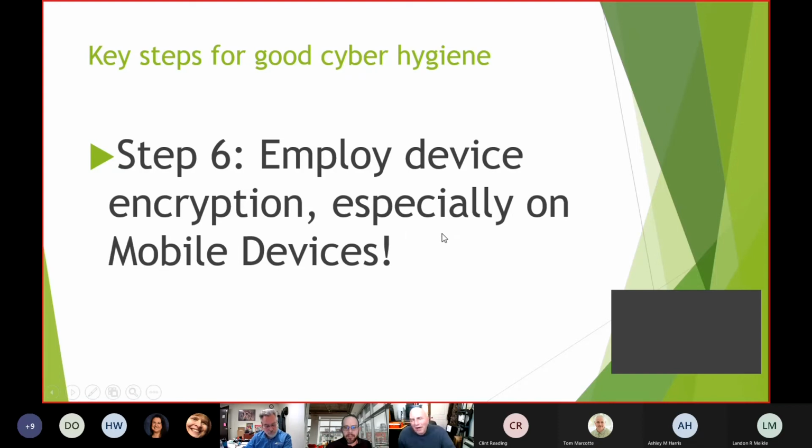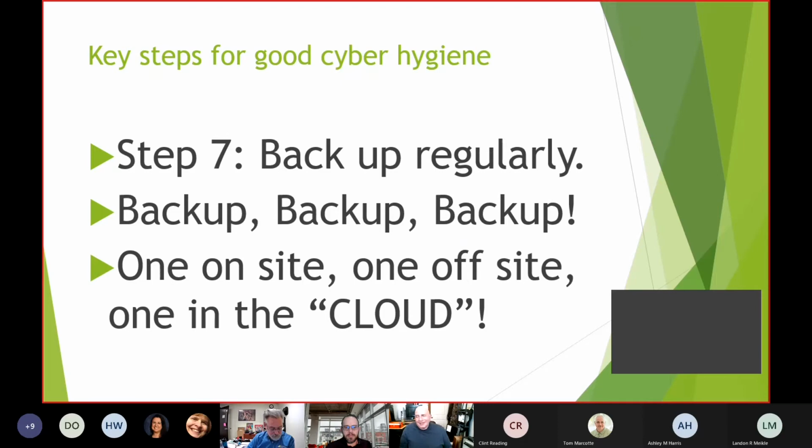So it's just a good idea to employ that device encryption. Now, on your one at home, is it important? I don't know. Maybe it is, maybe it's not. It depends on what kind of data is on your system, I guess. But yeah, employ that device encryption. Step 7, this is one of my special terms for my students. I'm always telling them, back up, back up, back up. Back up regularly.